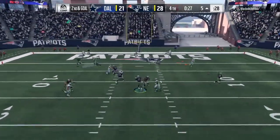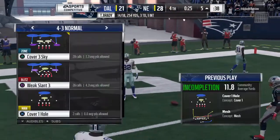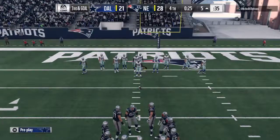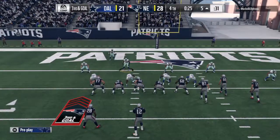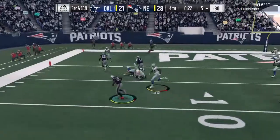Brady going to throw here. And he can't hang on. That's definitely going to be one he wishes he had back. Incomplete in the end zone. Let's give this defense some credit now. They let the guys get downfield. But when push came to shove, they stood their ground. Now they'll likely force a field goal attempt.